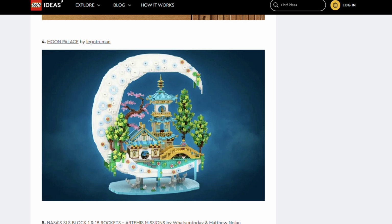Next is Moon Palace by LEGO Truman. This is stunning. I don't know where to start, it's incredible. I adore the way the buildings, tree and the pond with the bridge are nestled into the moon, and the pool of water for a base looks great. This set is just gorgeous. I can imagine the build would be a lot of fun too. The level of detail is amazing.